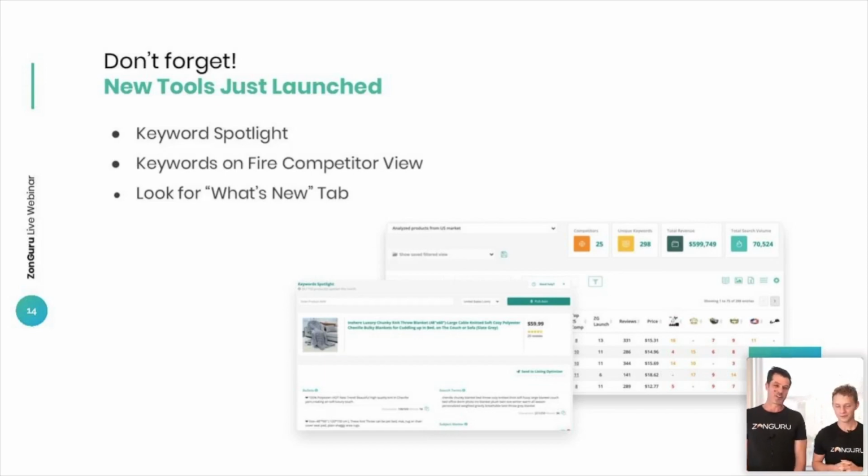I love that little feature. Yeah. We also have the competitor view inside of Keywords on Fire, so you can actually see where the top 25 sellers for the main buyer keyword rank for all the rest of them that appear in your Keywords on Fire list. Really great way to just find little soft spots for your keyword listing optimization.